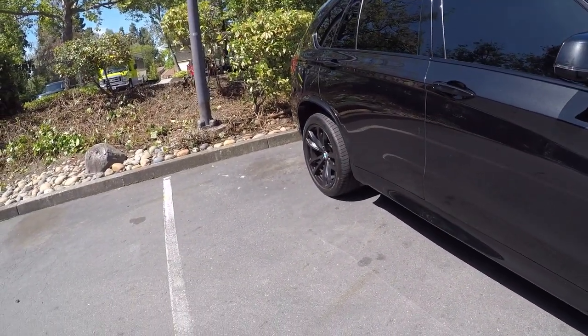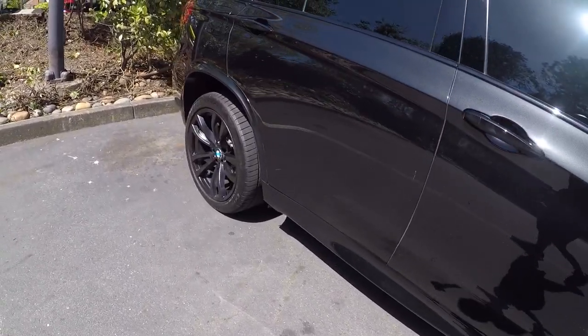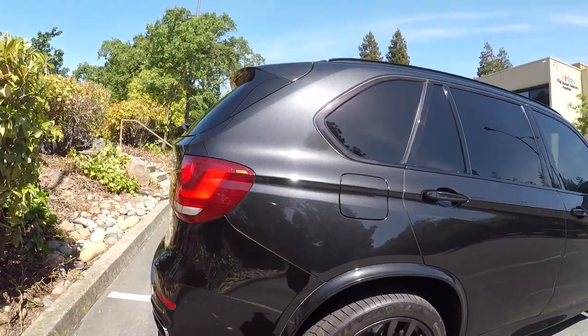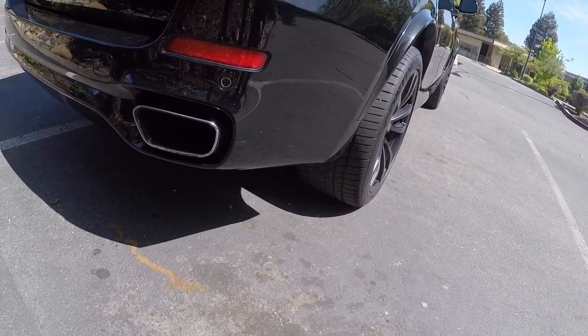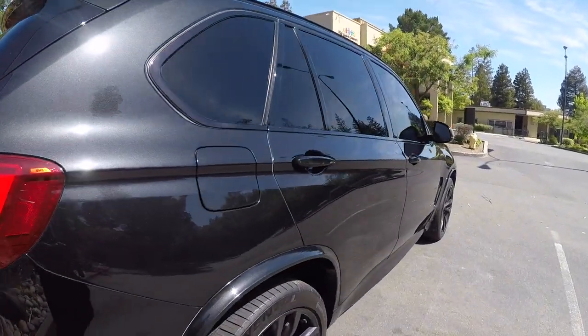I think for the winter, the owner did provide me some winter tires. So I'm going to put those on if I decide to go to the mountains, because even though these are all-seasons, just the width of these alone could make it difficult in snow, because, you know, a narrow tire is a little better than a big fat tire in the snow.